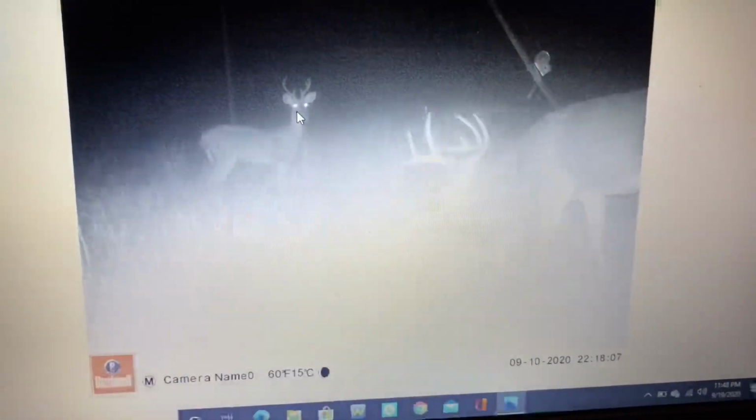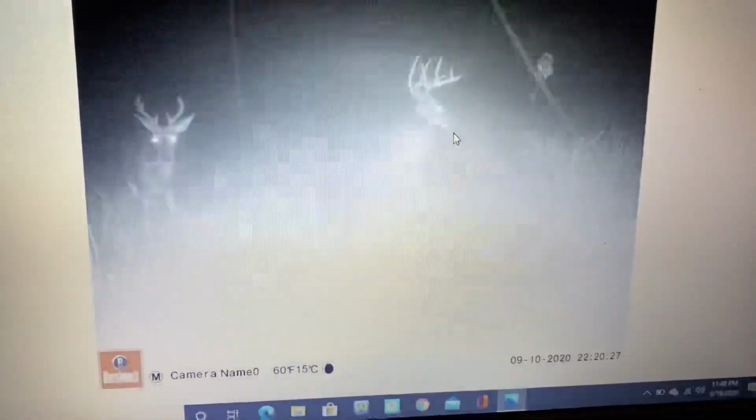And there's a younger one. He still has velvet on his horns. You can't really see in this picture, but this guy is a shooter for sure. This is who I'm going for right here. Just look how wide that rack is right there.